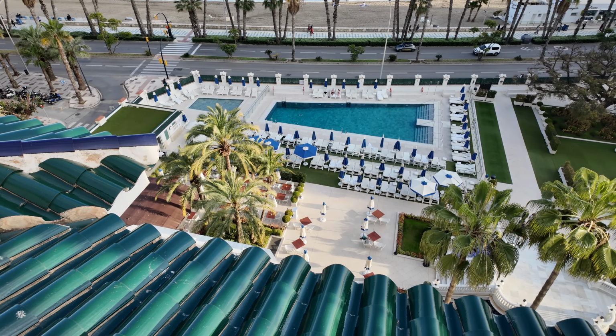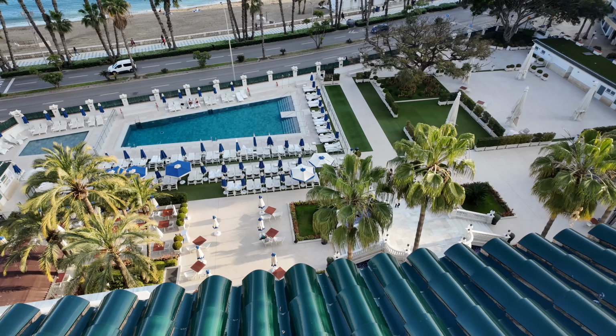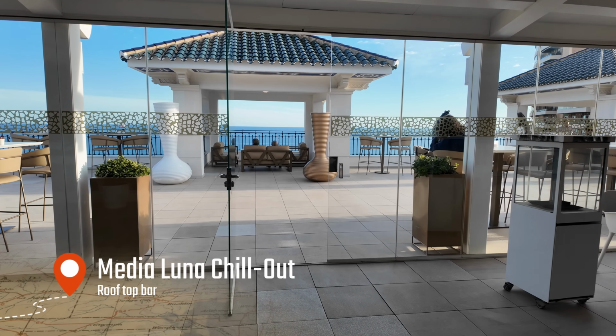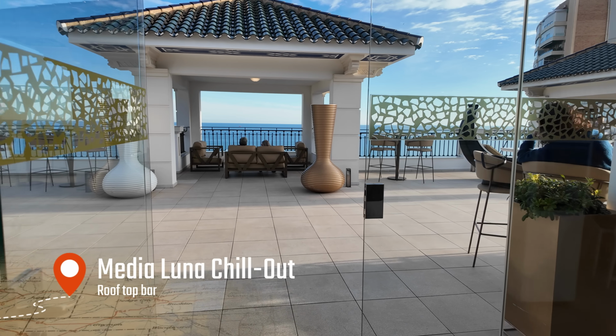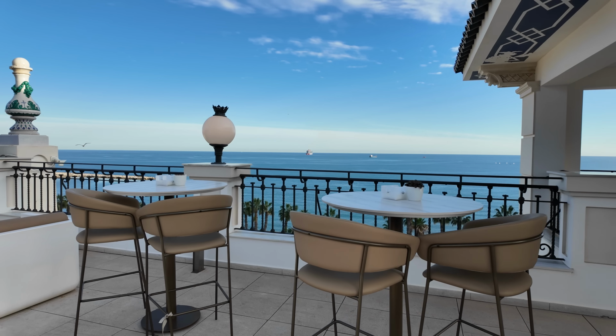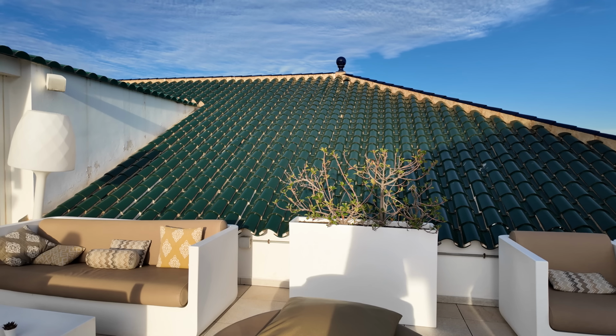On the top floor of the hotel is a fabulous rooftop bar. It's called the Media Luna Chill Out Bar and has the most incredible views across the beach and the city. This is well worth a visit, and I believe you can even come in if you're not staying at the hotel.